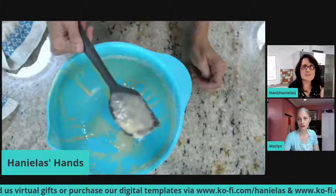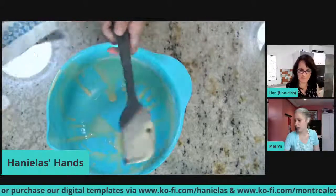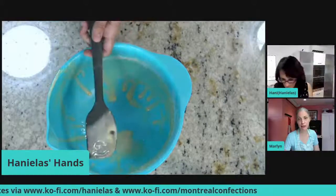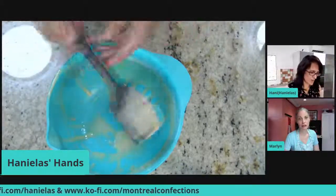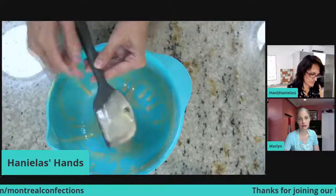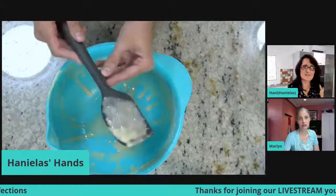I think I sent you this. No, do you have it? I don't recall. I have so many spatulas. I don't exactly remember. I do like this one, although I don't like it for mixing royal icing. But I do like it because it's seamless.